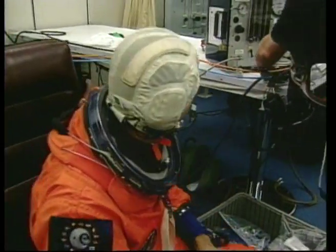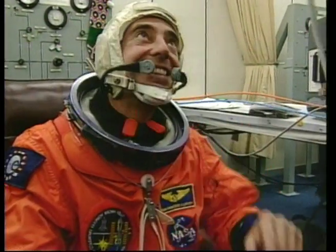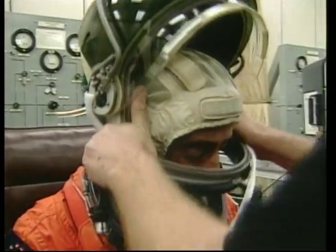European Space Agency astronaut Jean-Francois Clervoy is Mission Specialist 2, serving as the flight engineer and primary robot arm operator. He's also making a 3rd flight on the shuttle.